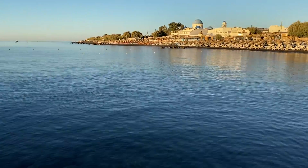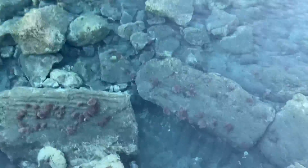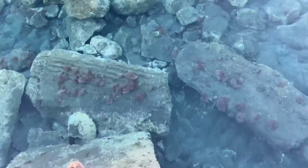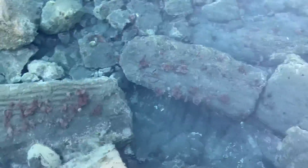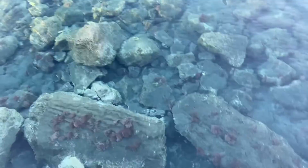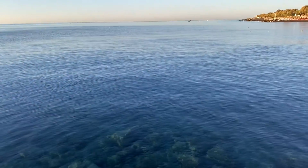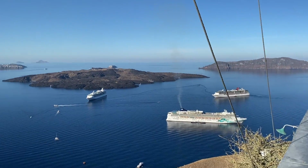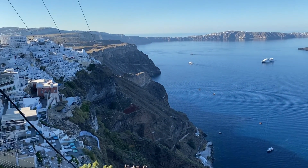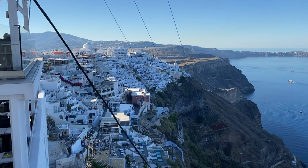Early mornings in Santorini. Guys, just look at how clear this water is. Absolutely incredible. And that's at least 6 feet deep, maybe 10. We finally made it to Thera. Oh, we have a story to tell after this. But check out those buildings.